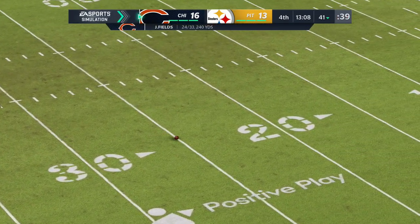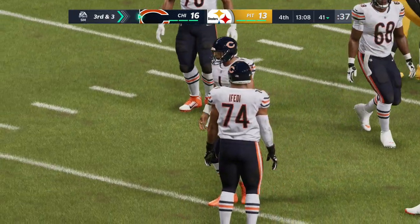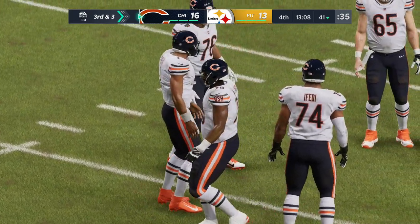Throwing middle, but it's incomplete. Allen Robinson, the intended receiver. And it's 3rd and short.